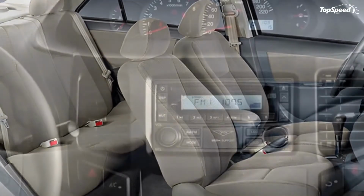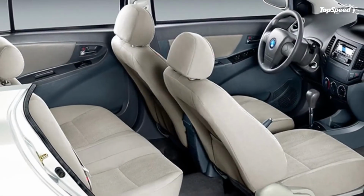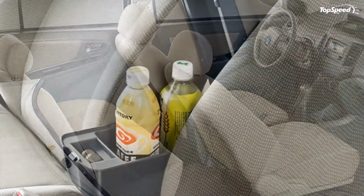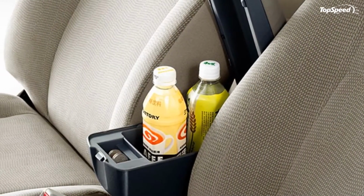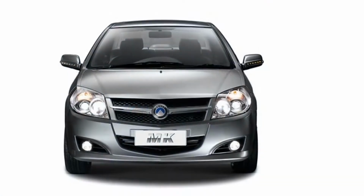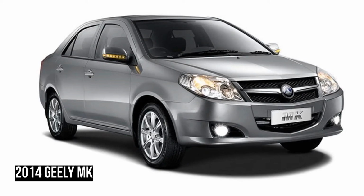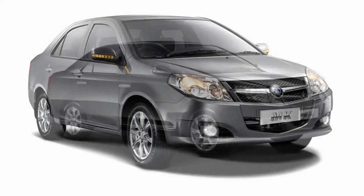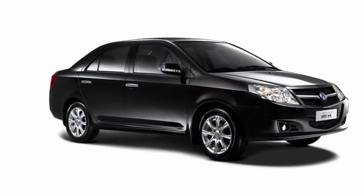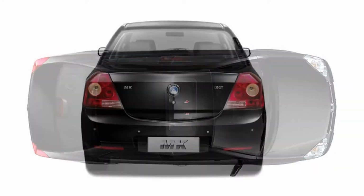Prices. Since the Geely MK isn't available in the US, there's no pricing information for North America. However, the sedan retails from $8,999 in Australia, which converts to around $7,300 as of December 22, 2014. That would be mighty cheap for North American buyers, but we must keep in mind that the MK is a poorly equipped car, featuring very few of the modern amenities we're used to nowadays.